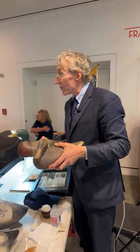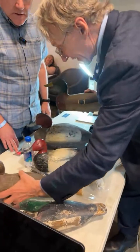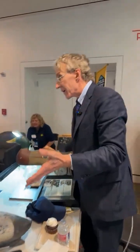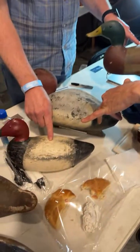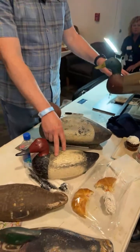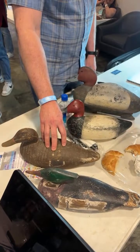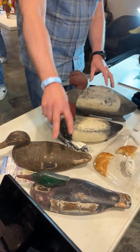So, do you want value? Oh yeah, that'd be great. The thing is, we're not talking a lot of money here, and you didn't pay much, right? No. How much did you pay? Well, these two were bought out of a pile of decoys that were $1 a piece. Oh, wow. That's where these two came from. This one a friend gave me. It was in his dad's garage. That's better than $1 a piece. That's free.